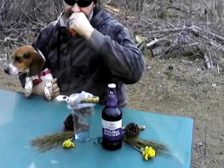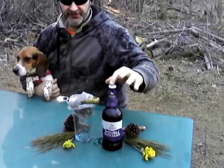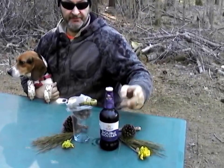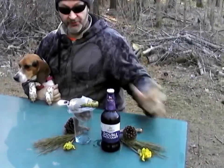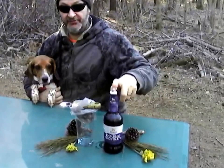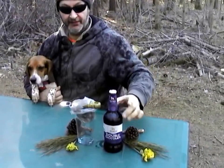You're going to pay anywhere between $3.50 to $4.50 for 16.09 ounces of this. Well worth the money. They also make a banana, which I'll do a review, and I'll show you when I do the banana. You can combine the two of these and make a really nice dessert stout.